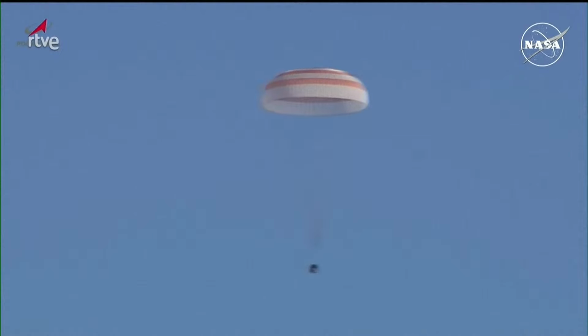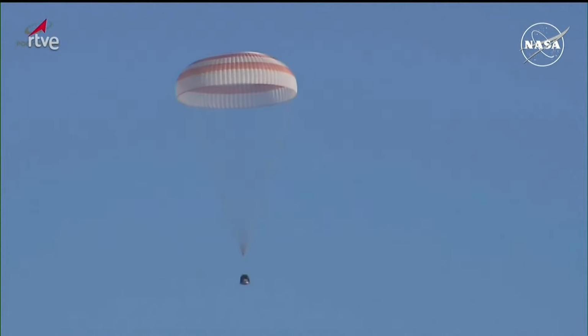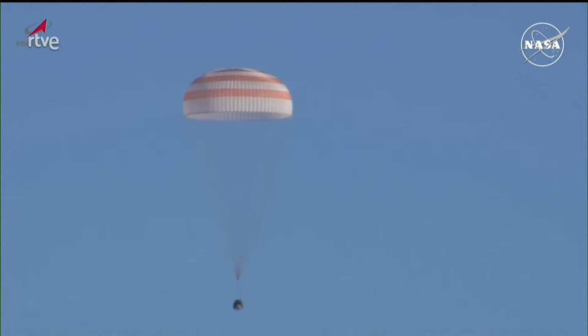Just 2 minutes until touchdown. The search and recovery forces, the Russian Mi-8 helicopters. We are crossing the 1,000-meter mark, and you can hear that from Oleg Kononenko through the interpreter. Less than 1,000 meters until touchdown.